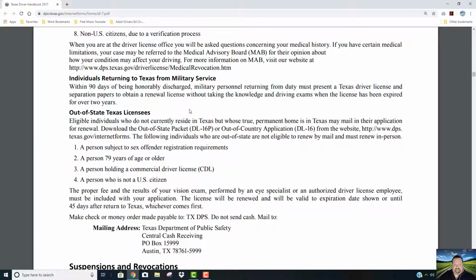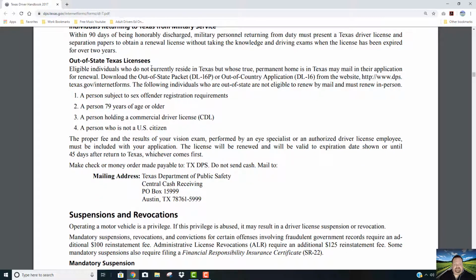Within 90 days, if you ever come back to Texas, or if you go to Texas, you have 90 days of being discharged to get a Texas driver's license. If you're out of state, Texas license eligible individuals who do not currently reside in Texas but whose true permanent home is in Texas may mail in their application for renewal. You could also do it online.